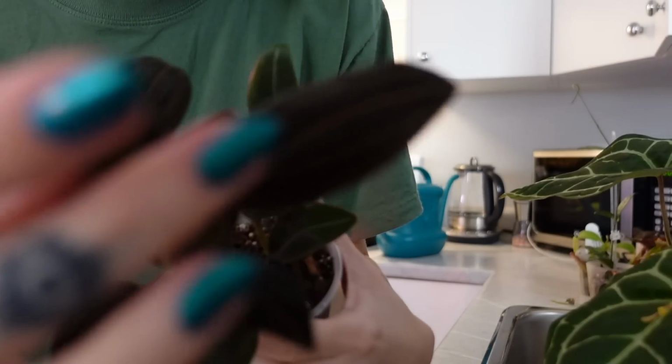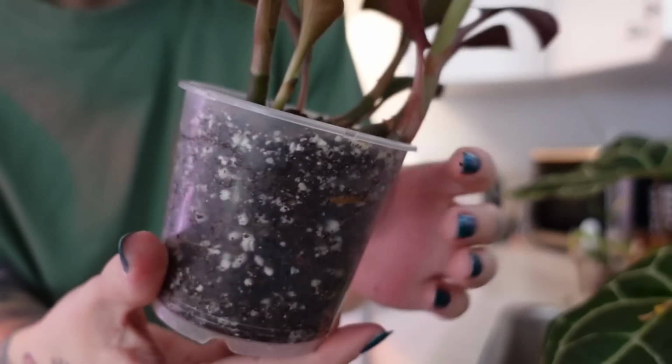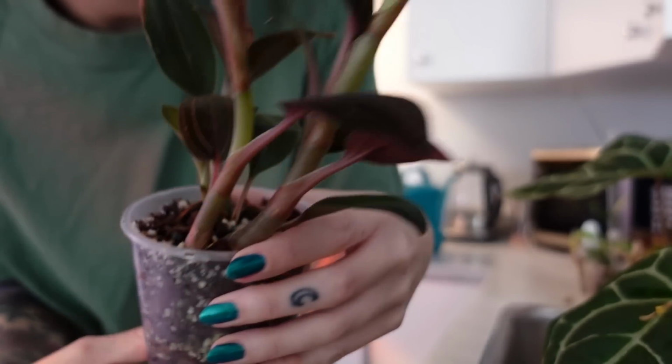The orchid doesn't need to be watered either, honestly. The soil is still quite moist. You can even kind of tell by the way it looks. Like, you can see some condensation on the side of the pot. So I'm just gonna leave that one too.